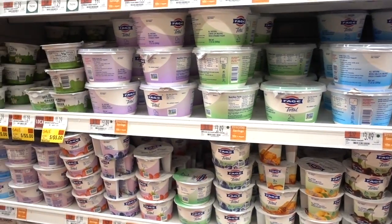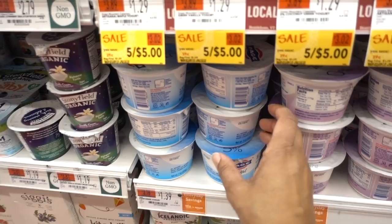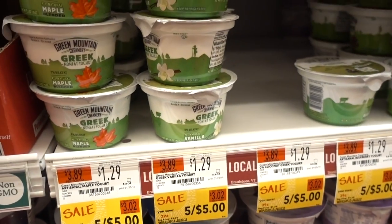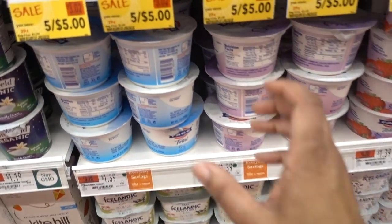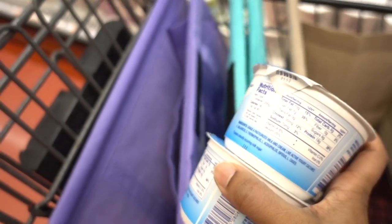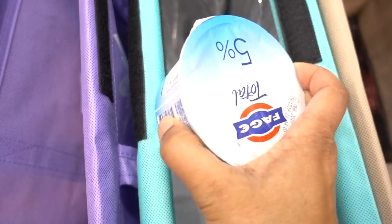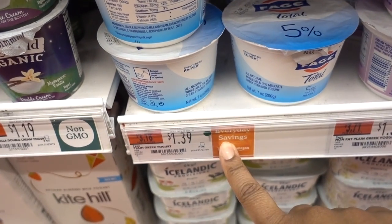All right, we need to grab some yogurt. There's some plain yogurt. Actually, I like these little guys. Let's grab two of the, wait, two for five. Hold on, but these are flavored. Okay, no, we're gonna grab the Faye. And we're gonna put it in the refrigerated guy. Let's see, oh, he's closed. Right in there, nice. All right, someone explain to me why the Whole Foods brand costs more than the Faye brand.